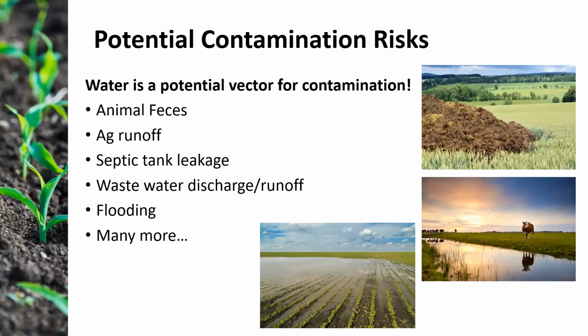So why the focus on agricultural water? Well, we know that water is a potential vector for contamination. And when we talk about the romaine lettuce recalls we've had over the last several years, there's a really good chance that a lot of that was from contaminated water, in addition to potential wind drift and other issues. But water is a major vector for carrying contamination. There can be animal feces in the water, especially if you're using surface water, and you might have geese or other birds that are landing in the water.